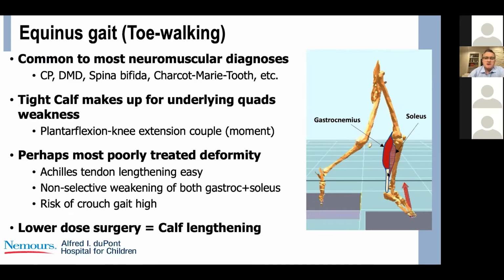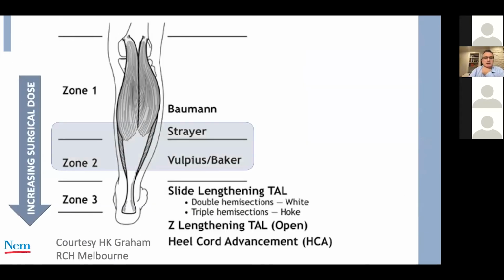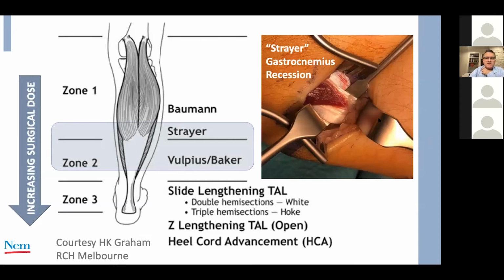But if it's quite weak or someone lengthens it way too much, that can make it a lot more difficult for that force to do the job it needs to do. This is an area where we do some surgery. I hope no one's squeamish in the audience, but this is the gastroc muscle here, which we are releasing to help with some toe walking. But we don't want to overdo things.